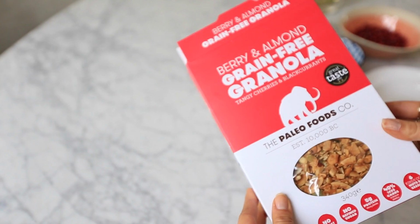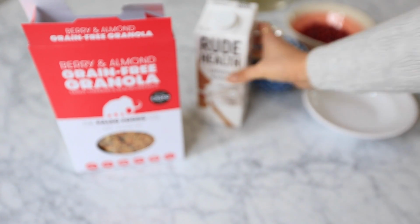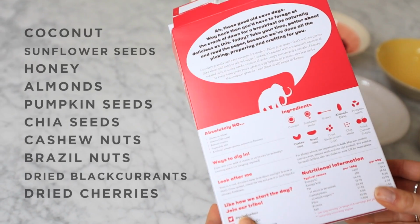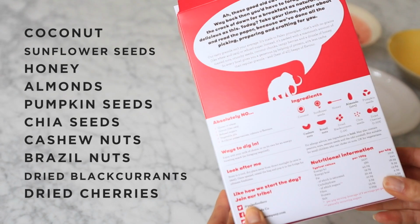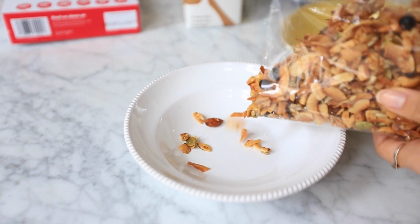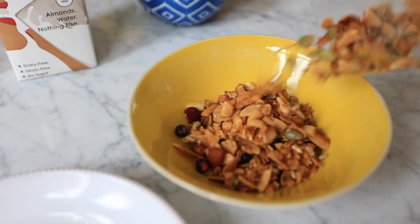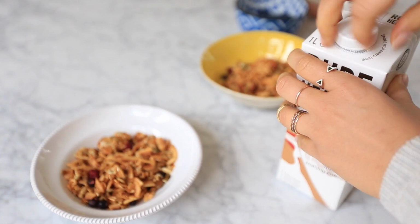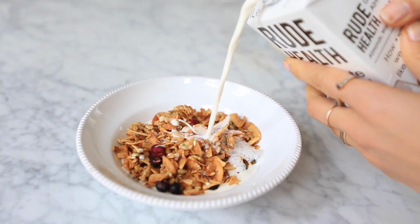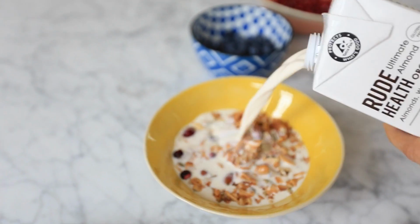This morning, I'm gonna have some paleo cereal, which means it's gluten-free, and some almond milk. What I love about this cereal is that you can actually make it yourself. You don't even need to buy the packaged one. It's got some coconut flakes, sunflower seeds, honey, almonds, pumpkin seeds, chia seeds, cashew nuts. Basically, if I don't buy it, I just make it myself from what I have at home. I just mix some seeds and nuts, and then I add some almond milk. Either I make my own, or I love this one by the brand Root Health, because it just has literally water and organic almonds. This is already looking good.